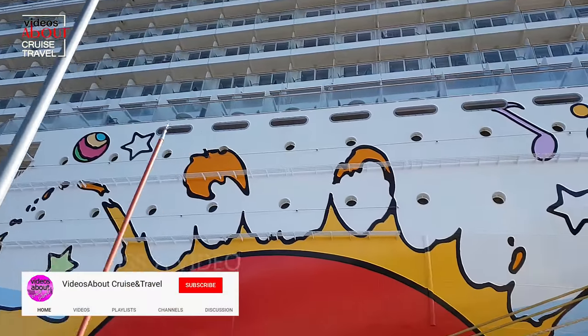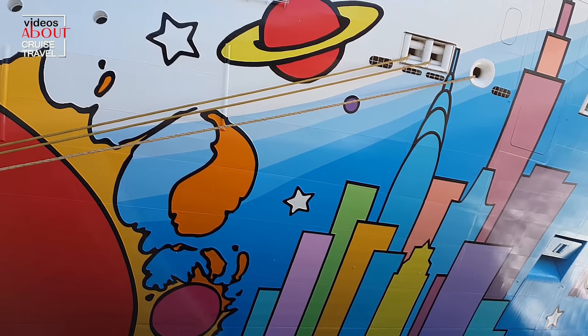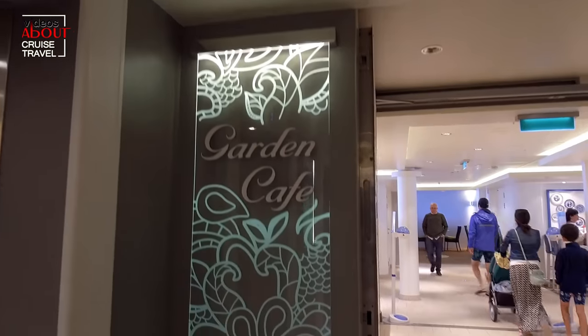Anyway, after seeing several Norwegian ships, every time I noticed that the food is slightly different. And on Breakaway, I found it tastier and more diverse than before.